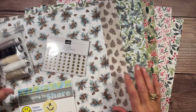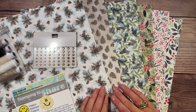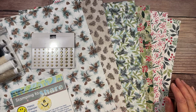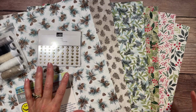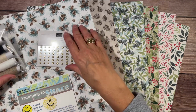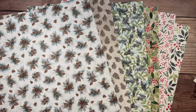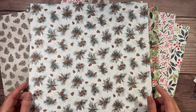It includes, and this just shows a half pack, but your kit to go will actually include a full unopened pack of our Painted Christmas Designer Series paper. I love this because it's more traditional Christmas colors, and it has a lot of naturey things in that I love, like the pine cones and the foliage. So I'm going to just quickly show you this beautiful Painted Christmas paper.